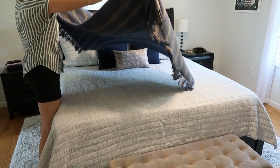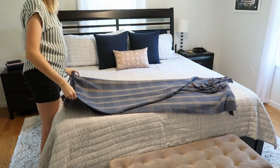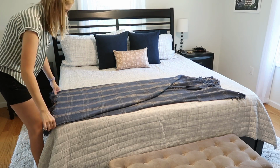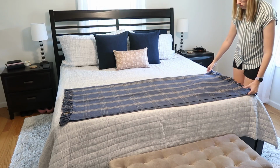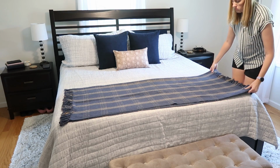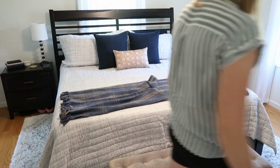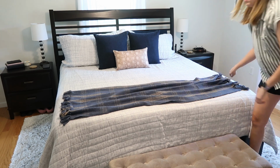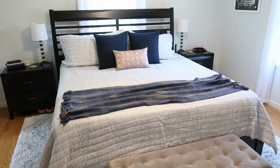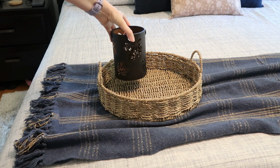To the foot of the bed, I'm adding this beautiful blue plaid blanket that I picked up off of Amazon as well. This is the same blanket that Kaylin Cash shared in her recent bedroom video. I also got the brown one. I just got it in the mail the other day, so you will probably see it in the final shots of today's video, but I didn't have it at filming. But these blankets were only $10.99 a piece, and they are excellent quality, very warm, very nice quality for $11.